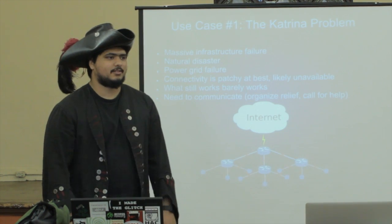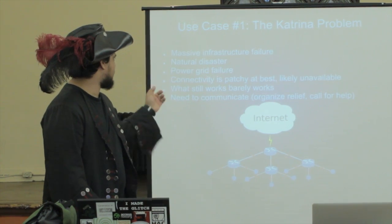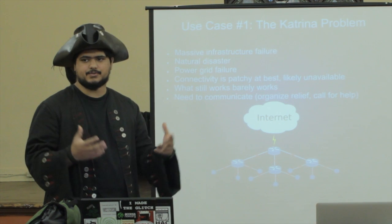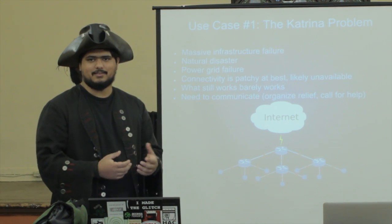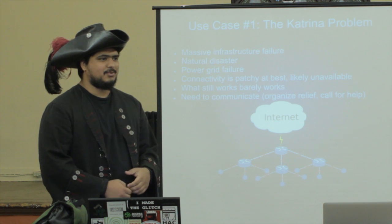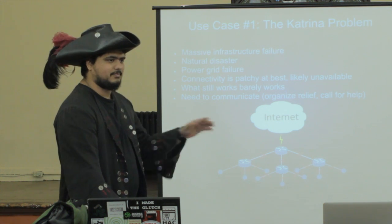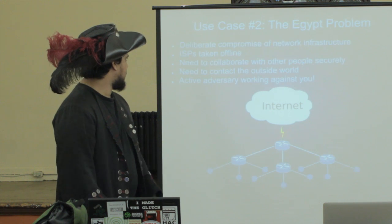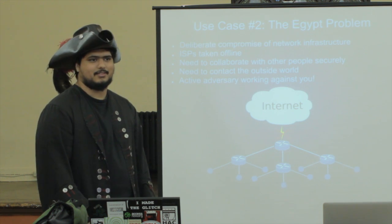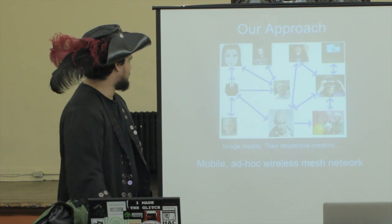We had two use cases when we came up with this plan to develop Byzantium. One use case was the Katrina problem, where you have a natural disaster and all the infrastructure for getting to the internet has been destroyed. Your phone lines are down because trees have fallen everywhere, and the cell towers don't have power, so there are lots of disconnections between individuals. Then there's the Egypt problem, where a hostile government or corporation decides to shut off the internet and not let anyone talk. We wanted to solve both of those problems.